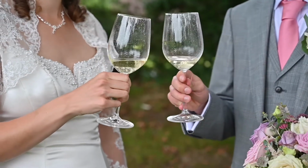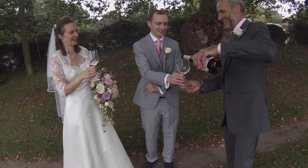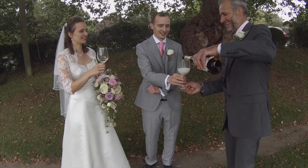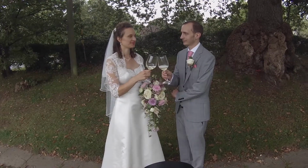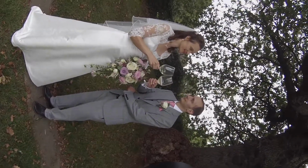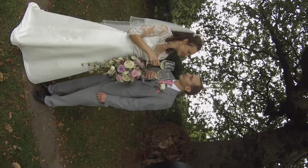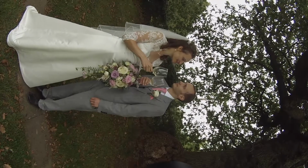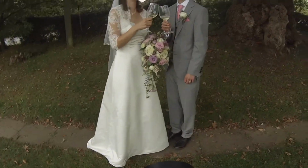Can you pop a little bit of champagne? The father of the bride actually brought champagne to the couple session, which was great, so we got some really good shots here too. And if you can lean your faces in a bit closer for me. Marvellous. And give me a good kiss. Perfect. Wonderful. Thank you so much.